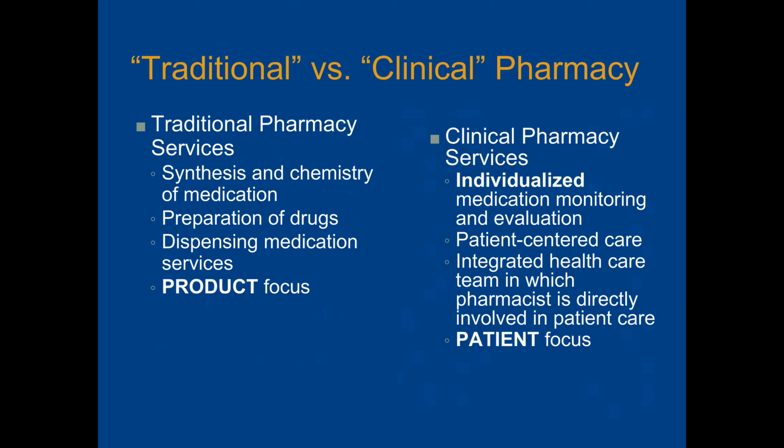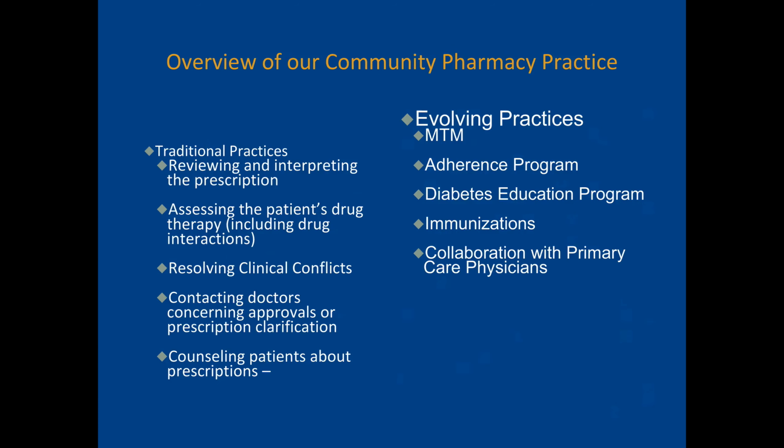Traditionally, we always thought of pharmacy as more the preparation of the drug and dispensing the drug. And so really, we only had to focus on the product: how cheaply we can buy the product and how cheaply we can dispense. But as we evolve into clinical pharmacy, there are opportunities for us, but they are more patient focused, and so there are other managerial challenges there.